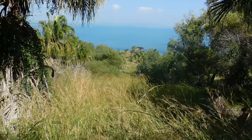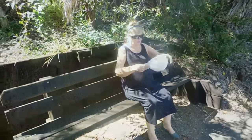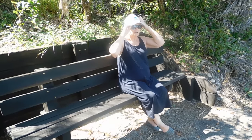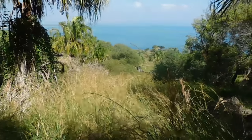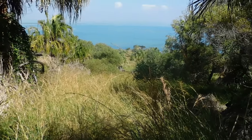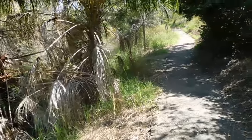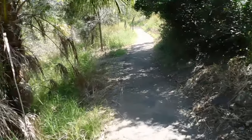Very lovely. Margie needed her 5 second break. Here she is, just where I did the bird's eye view, she had to sit down and have a break. But let's continue on. She's had a break.